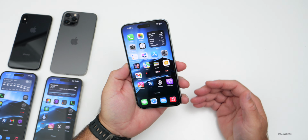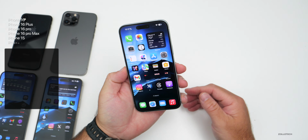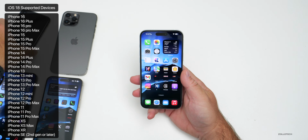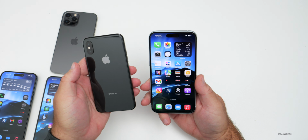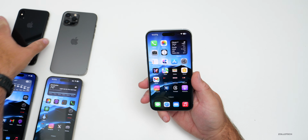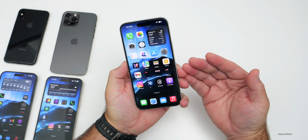Now, the first thing is supported devices of iOS 18 are the same as they were last year with iOS 17. That means iPhone SE second generation, iPhone XR, XS, XS Max, all the way up to the latest iPhone 16 and 16 Pro models. So if you have one of those devices, you'll actually be able to get iOS 18, and you will get a majority of the updates.